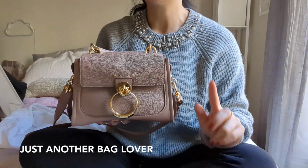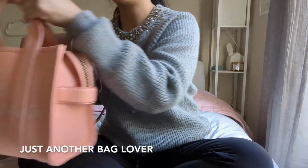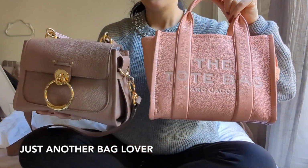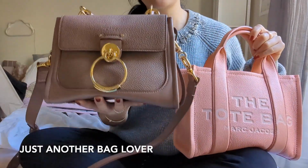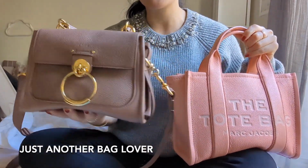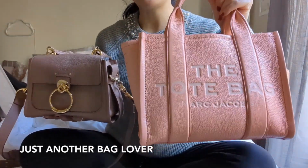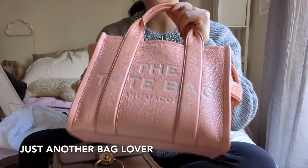I think the problem is I picked up this traveler tote bag around the same time, and so you can see the differences in the pinks. This is definitely more of a mauve with purple undertones, and this is like a bright bubblegum pink. And I personally have been gravitating more towards this bag. I think it's just much easier for me to use.